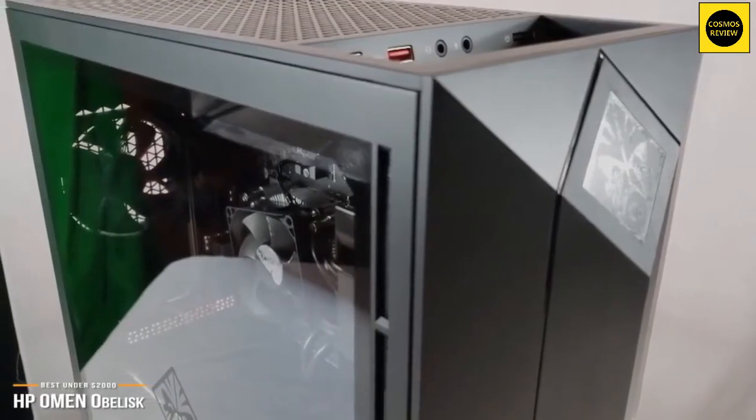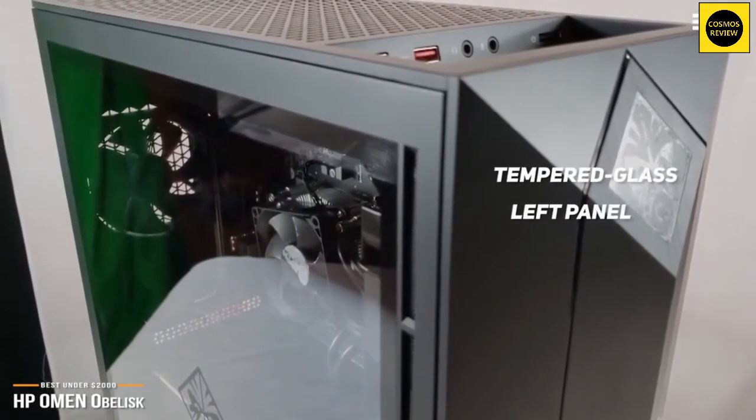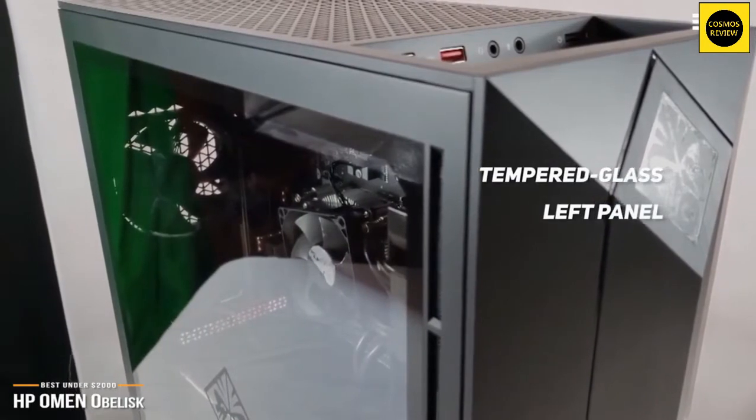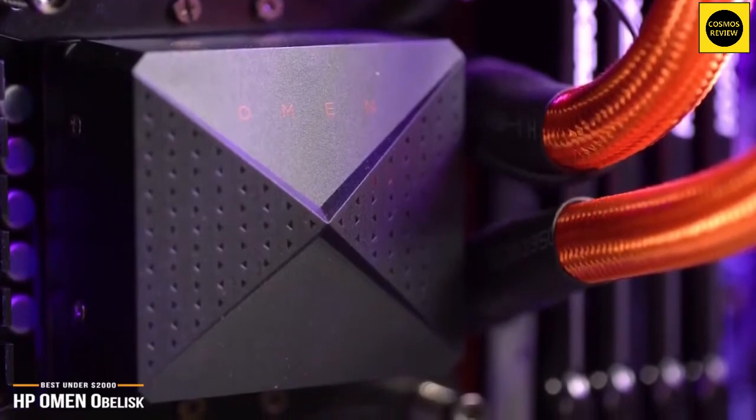HP's OMEN Obelisk is a compact gaming desktop that is narrow and not very deep, with a relatively small footprint if you want to fit it on your desk or have limited room on the floor for a tower. A full-length tempered glass window makes up the left panel, through which you can see the LED illumination inside. Overall, the design keeps it simple, but with just enough pizzazz to avoid being boring.